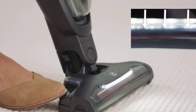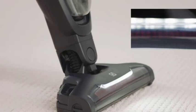To ensure your vacuum cleaner remains odor-free, it's essential to follow some proactive maintenance steps.